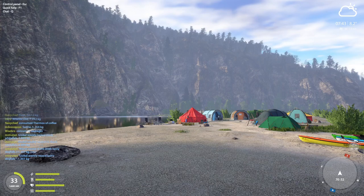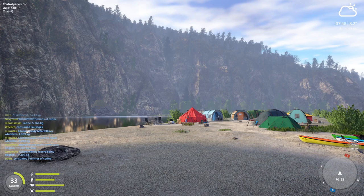Are you guys struggling to rack up silver? Well, today I'm going to show you guys how to rack up the silver fast and how to gain a lot of XP at a lower level at Belaya River. So without any further ado, guys, let's jump right on in into today's episode.